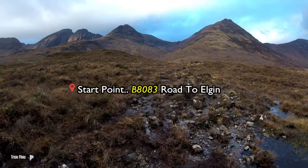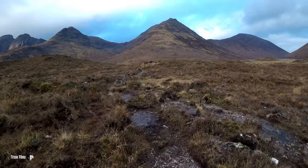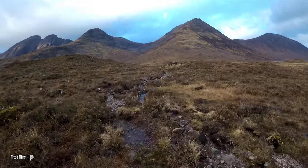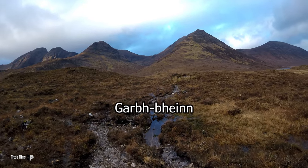Morning from the Isle of Skye. You join me as I'm just setting off up to a Corbett called, I think, Garbh Bheinn, but I'm probably wrong. I'll put it on the screen. Once again, these Gaelic names.